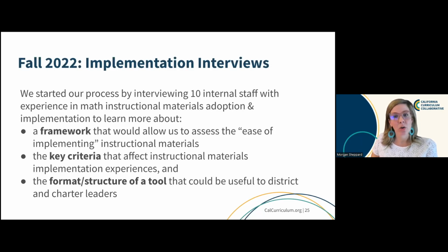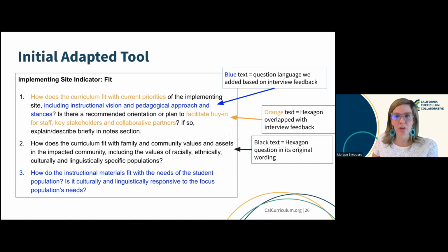After the interviews, we then coded the data, identified recurring themes across interviews, and developed key topics that were then integrated into the first version of our adapted hexagon tool. As you can see in the example here with the fit indicator section questions, the initial adapted version of our tool had a mix of what you can see in black, the original hexagon tool question language. What you see in blue, these were questions that were added in or language specifically based on the interviews that we found related to instructional materials adoption and implementation.